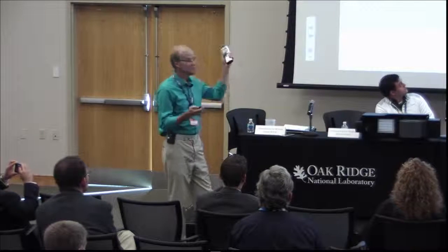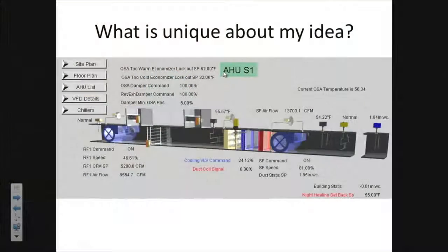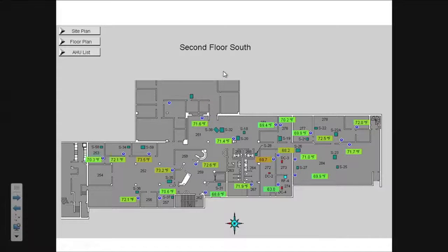This space right now is most likely controlled by what's called a variable air volume system. So there's a big unit on the roof. It supplies cold air down to the individual boxes. They're called variable air volume boxes. Its purpose in life is to supply cold air and fresh air to the space. It pumps air down to the buildings, down to individual zones.